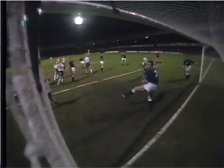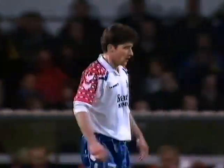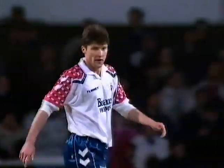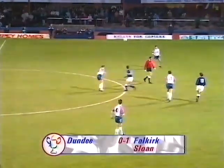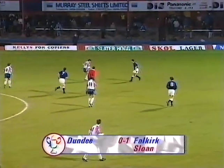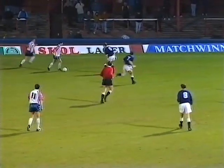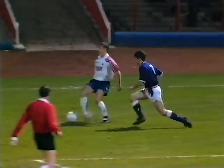Well, you'll see here Leighton and Dinny had no chance with the power of that shot from Sloan. Well, what a setback for Dundee right at the start of the second half. Having threatened so seldom in the first half, apart from Bapty's header, brilliantly saved by Leighton, Falkirk have now drawn first blood. An excellent goal from Sloan, and they're looking to build on that now.